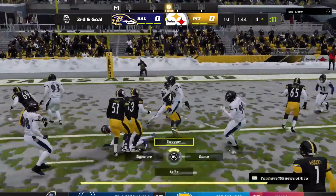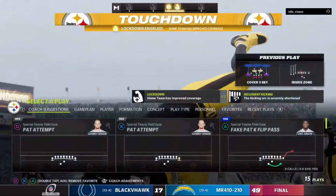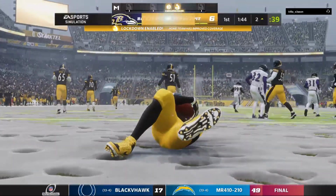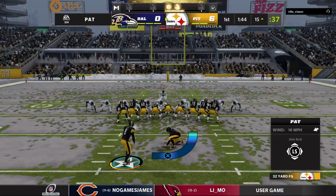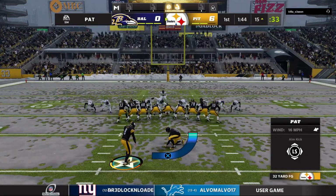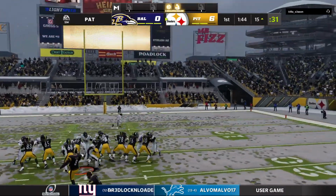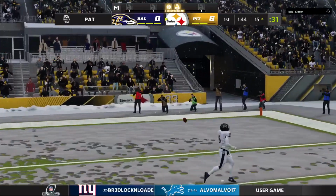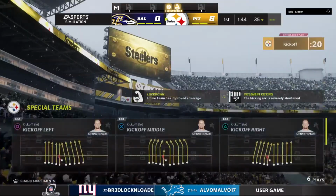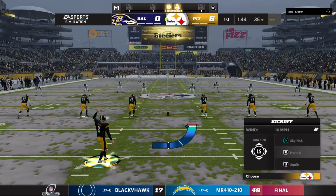On 3rd down, it's Logan, and he's in. Touchdown, Steelers. T.J. Logan taking it in from 4 yards out. And the Steelers are on the board first here in this division round matchup. And his kick is no good. An inauspicious start here kicking-wise as this one stays a 6-0 game.